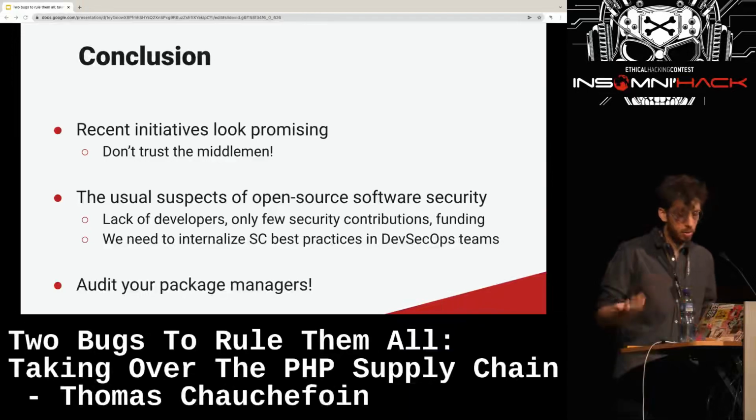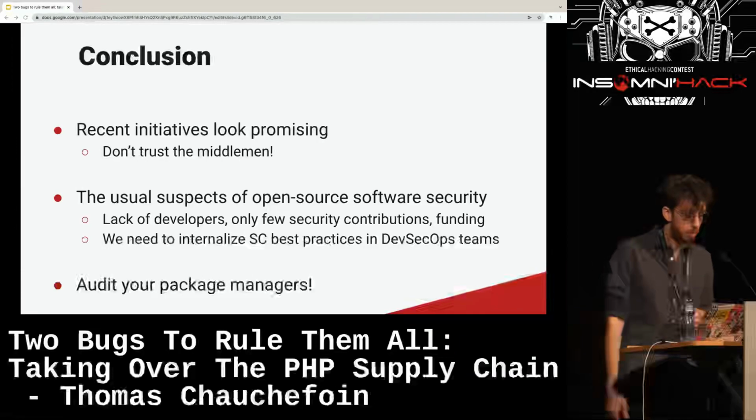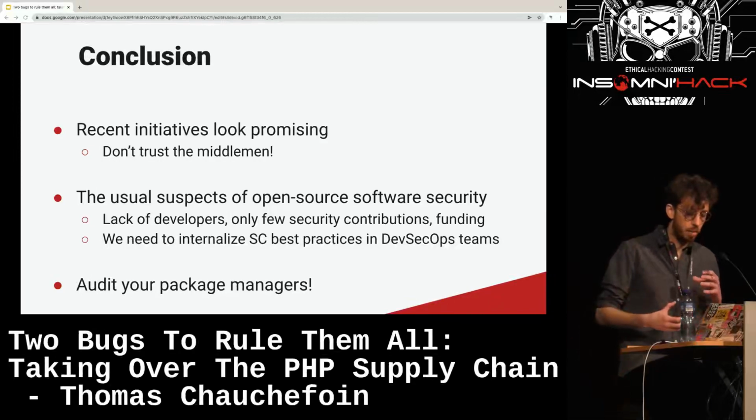And as always, open source software security is hard because developers already have only a few security contributions, and you cannot expect maintainers to also think out of the box and try to add security on the software production instance, which they maintain for free, tirelessly. And so basically funding, money. And maybe we could also try to internalize supply chain best practices in DevSecOps teams. So review the way we pull dependencies and plug everything together, and also obviously audit package managers. Either give money to pentest companies or just to maintainers, so they can hire some to really have a third-party audit of everything we use basically.